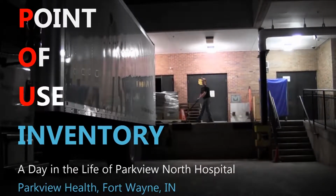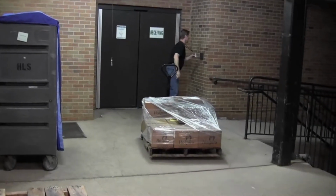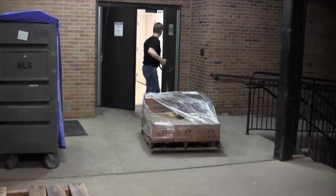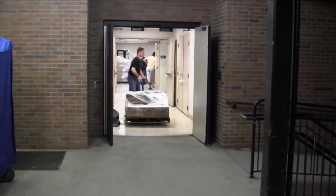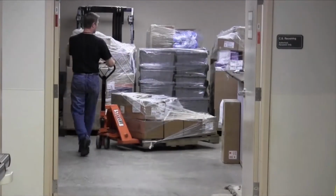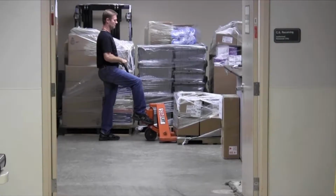Every morning, a single daily delivery of medical supplies is made to the Parkview North Hospital in Fort Wayne, Indiana, to replenish stock that was used the previous day. On the surface, there doesn't seem to be anything special about this delivery, but there is. It's part of a new supply management system in place at Parkview Health that is helping to recapture over $46,000 a day in unclaimed revenue.